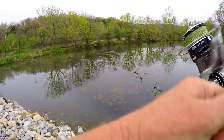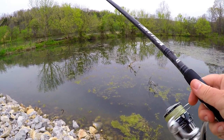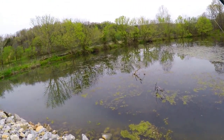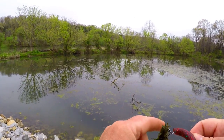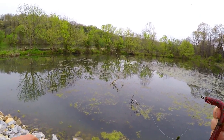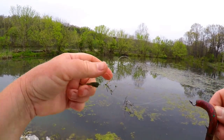Oh, dang it, that was a bite. Son of a gun, that was a good bite too. Yep. Yeah, blew that for a second. We'll find another spot to... Good Lord. Got my line all tied up in this. Round and round.